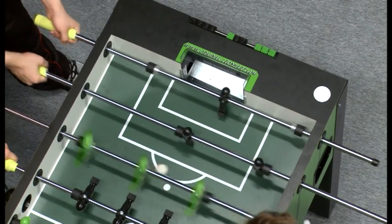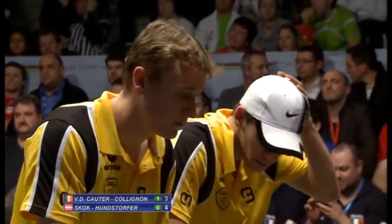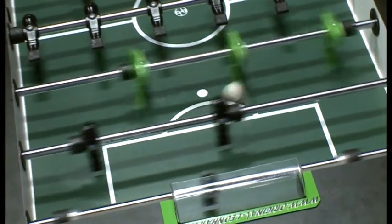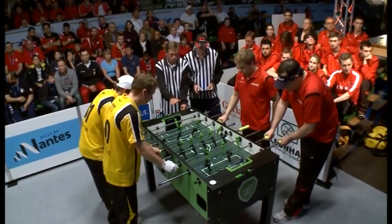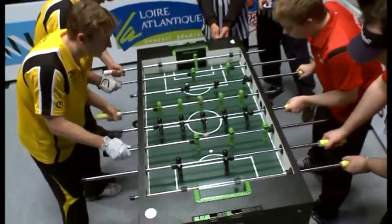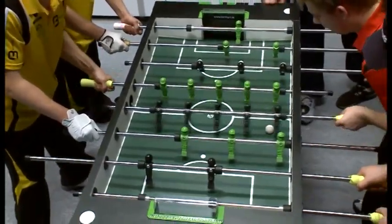Collignon takes it all the way out to the far side, just snapping off that pin shot effort. It's now 4-3. You'll see him sit dead still here and then just explode. Just so quick. Tough for Anton SKOK and Kevin HUNDSTORFER to stop that. HUNDSTORFER and SKOK lead 4-3 here on the opponent's home table.